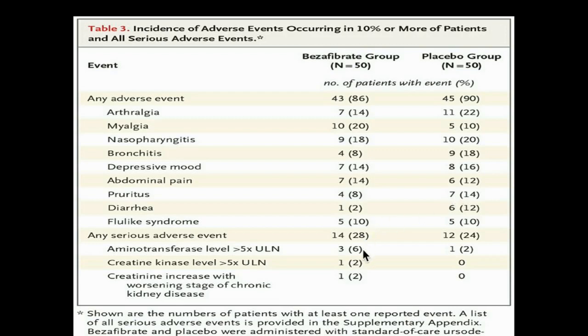The other things to highlight is that there was one patient who had a rise in creatine kinase level, as well as a patient who had a rise in creatinine levels. Now, these were only 1 out of the 50 patients, but nonetheless, these are things to be aware of if you choose to prescribe this medication.